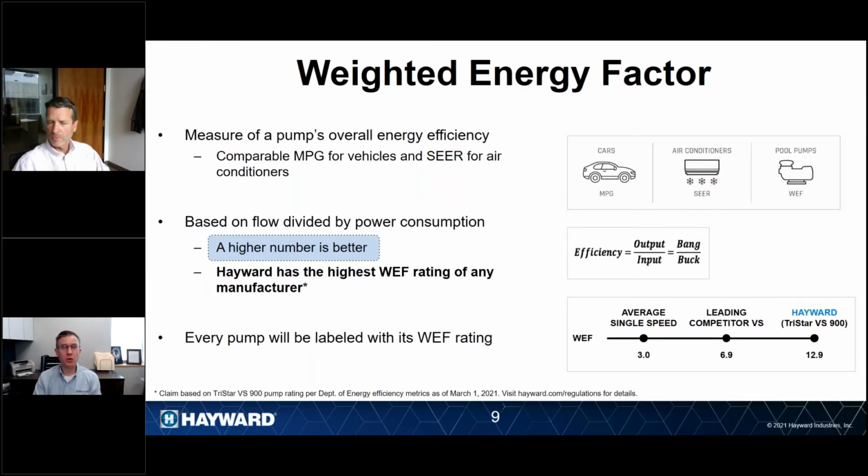And it's important to note that just like miles per gallon and SEER rating, we have to label the product with it. So starting no later than July, the pumps will literally have their WEF rating printed on them. So pump model ABC will have its WEF rating on there so that you can compare, just like you do with a vehicle, the miles per gallon.